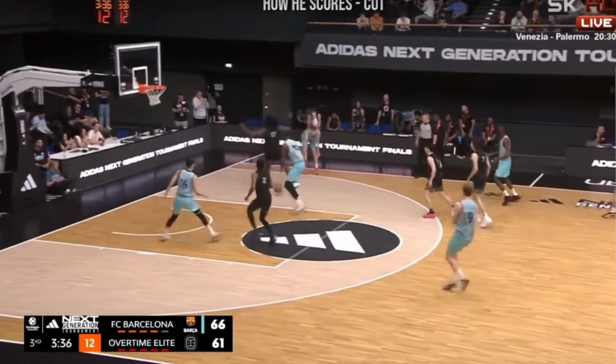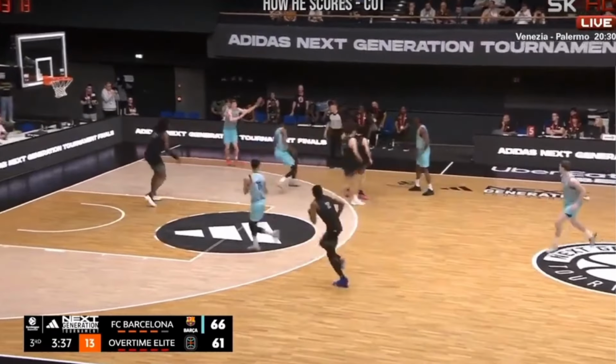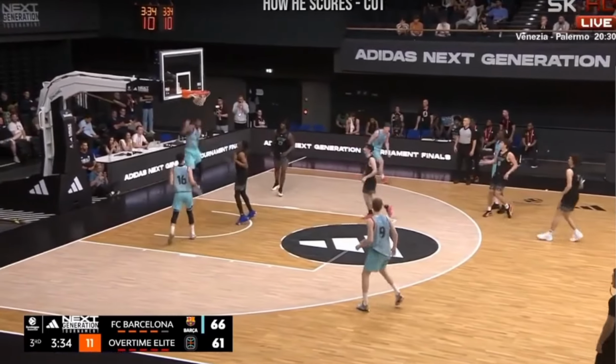Now, I just really want to point out the fact that his footwork was kind of pretty good. Obviously, he takes some stutter steps right there when he was receiving that ball. I understand that, but I always try to tell players to remove stutter steps. But overall, good footwork, 1-2, goes up, one-hand dunk.